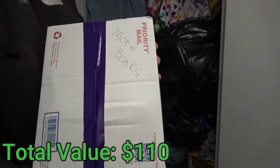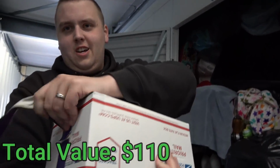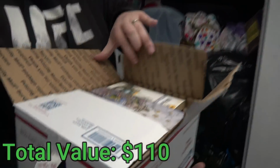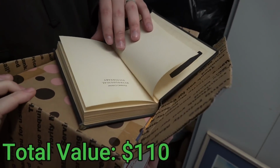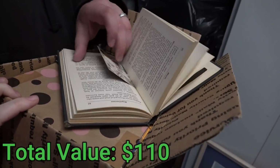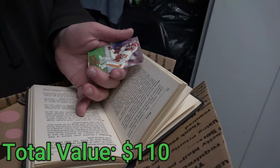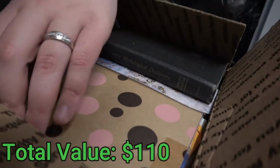Oh no, more books. No. Does that mean there's enough books in there? No, and no. This one's more books? That's not a good thing to see, unless they're like vintage books. This looks kind of old. Mythological dictionary. Hmm. They used this as a bookmark.